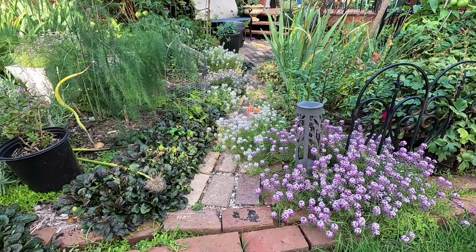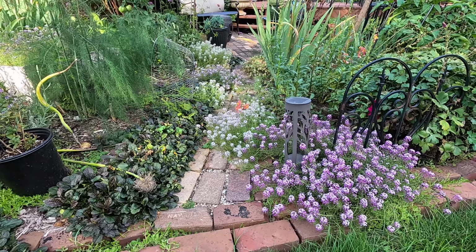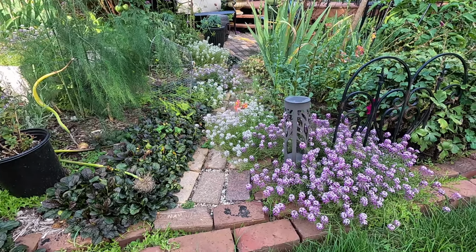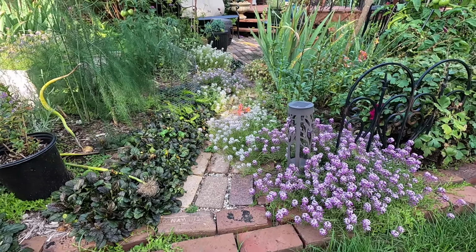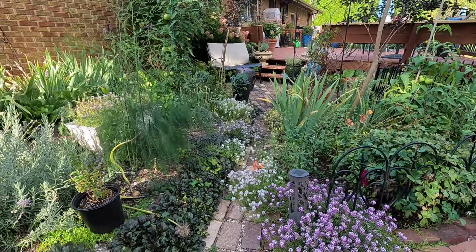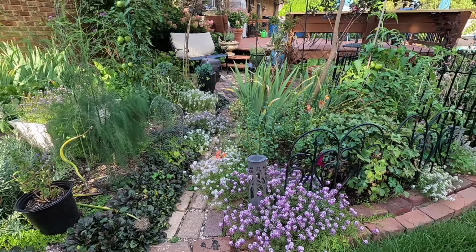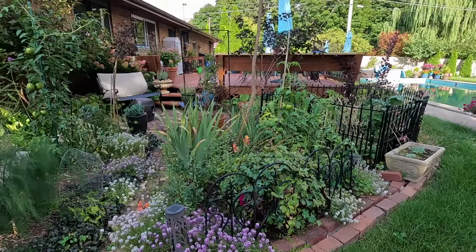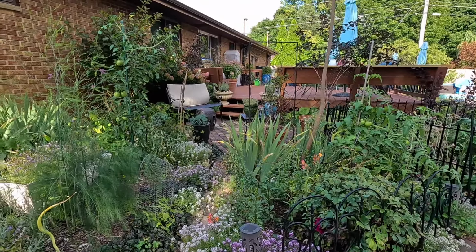Because look at the alyssum. Isn't that beautiful? It's so pretty. I'm just going to let it grow over the bricks because it got nice and cool and we got lots of rain and the alyssum perked up and now it's gorgeous. So I can't bear to cut all of that away. I just want to enjoy it for a little while longer. Fall is going to hit us in no time at all, so I'll enjoy some blooms while we can.